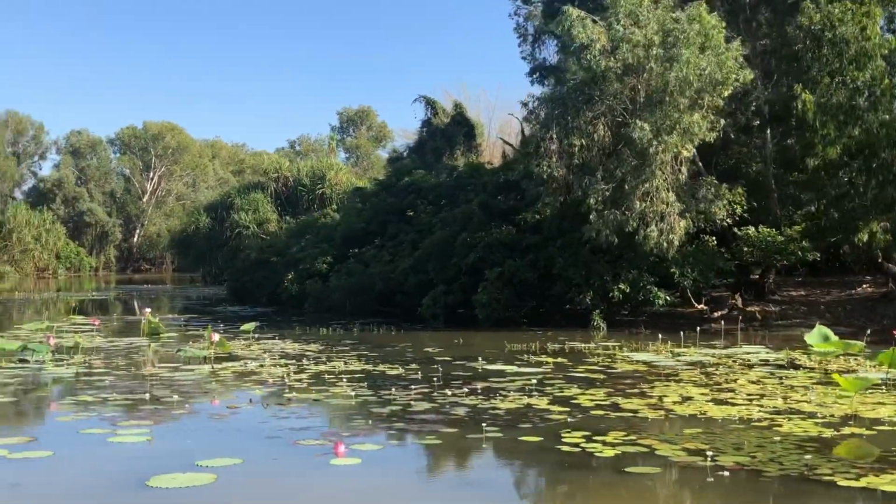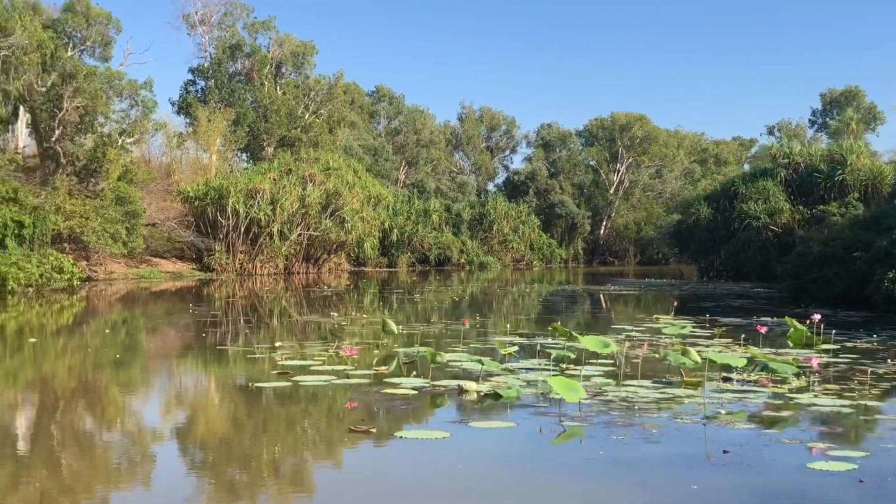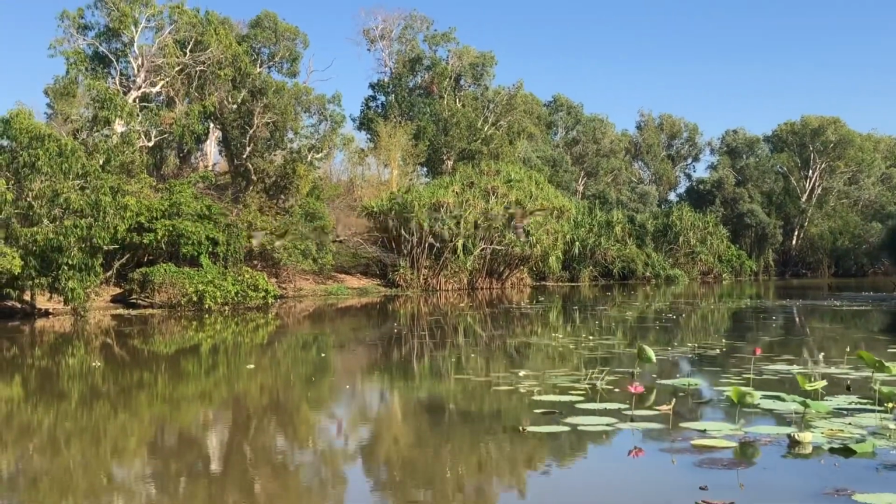Really start seeing all the trees get closer to the riverway here, all these beautiful lilies as well. Absolutely stunning area here.